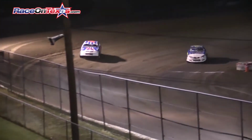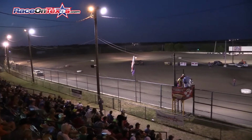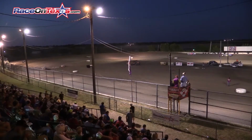Off the turn 4, checker flag will wave. Your iStock Heat Race winner, the 83 of Chad Estes, followed by the 03E of Dylan Smith, the 22T of Tyler Muirhead, the 47 of Justin McCullough, and coming home 5th will be the 84X of Eric Jones.